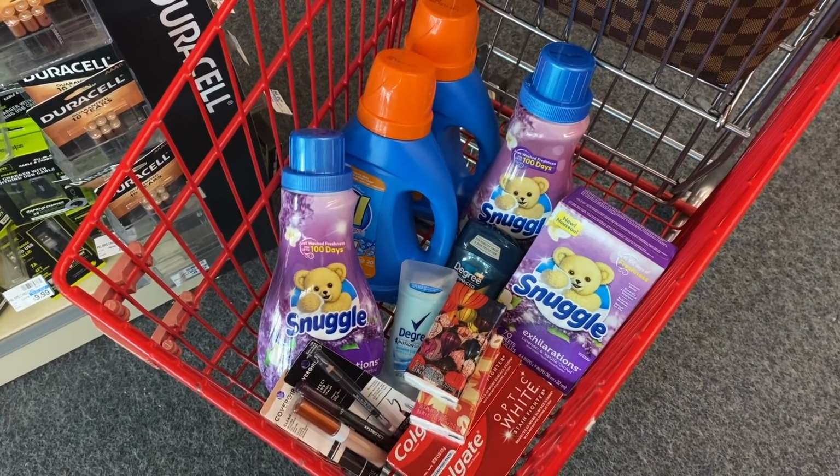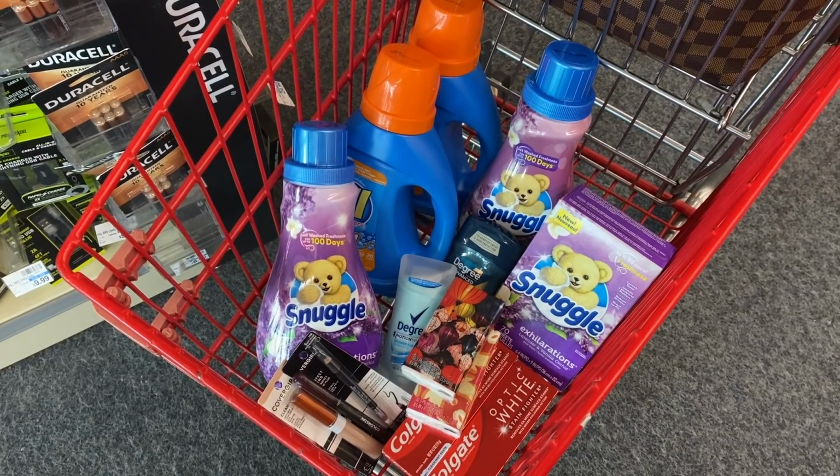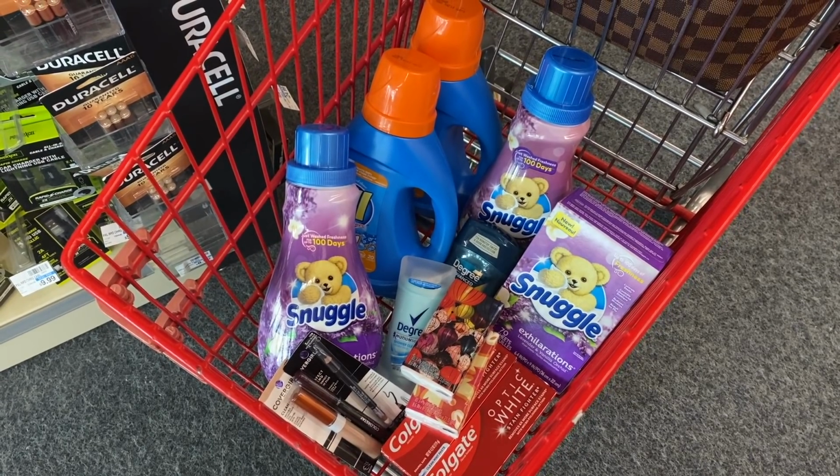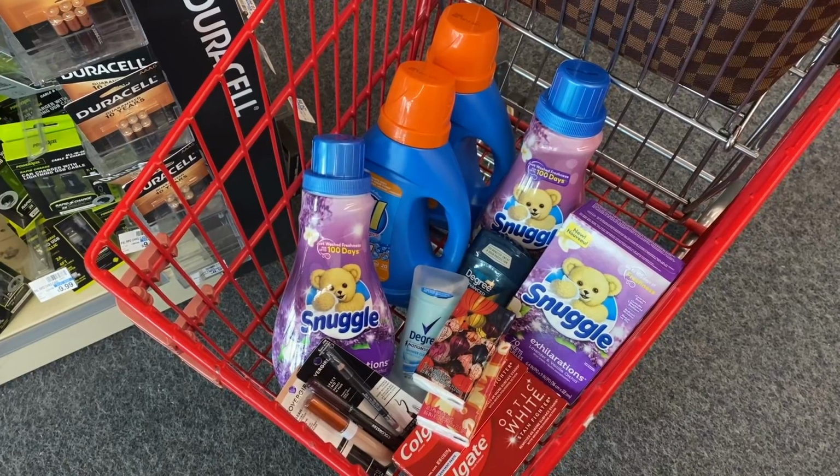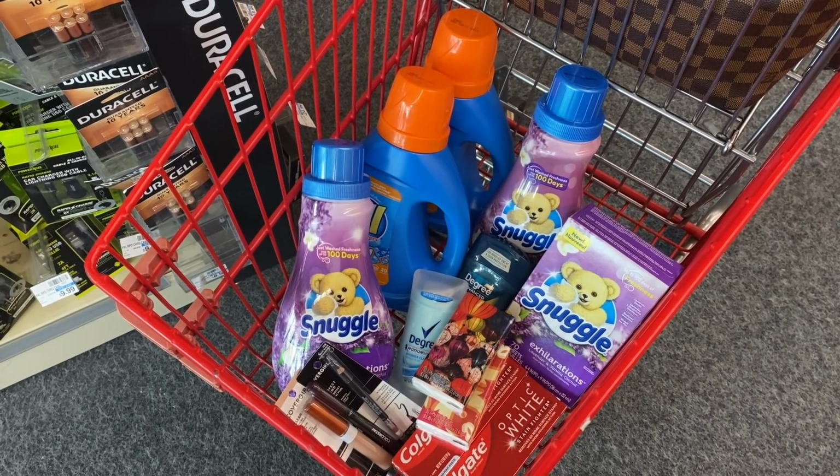Or you can just pay $8 for this haul, which I still think is amazing. $8 for everything that we have. I think that's a pretty good deal. But I just wanted to give you some different perspectives when it comes to doing transactions like this.